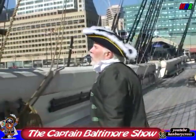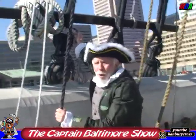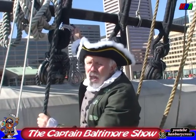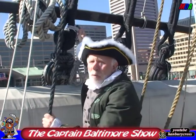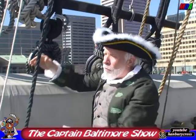Now this over here is what's called the standing rigging. This helps hold the masts up. When you've got a lot of wind and a lot of sail on those masts, it puts a strain on them, and it needs a standing rigging to keep it in place so it doesn't blow over.